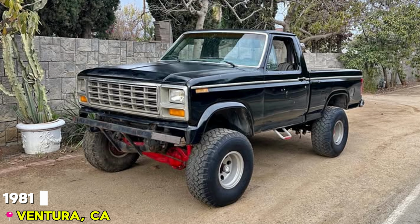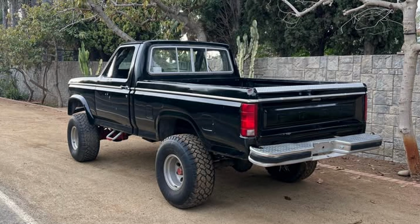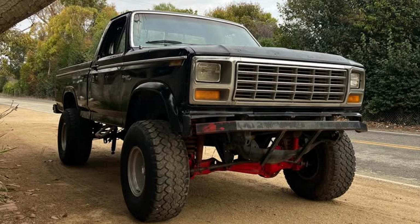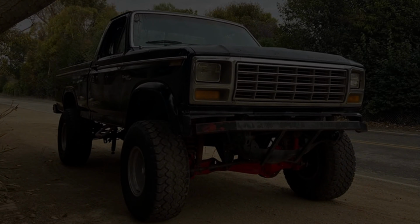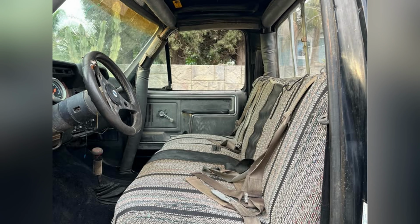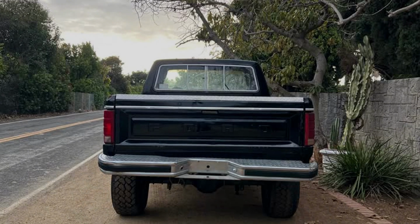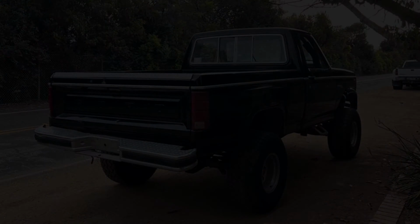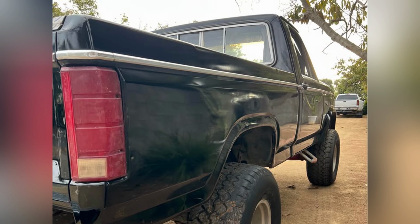Number 2. 1981 Ford F150, price $3,700, with 64,000 miles on the odometer. It features an automatic transmission and is powered by the reliable 351 Windsor engine. The truck has a sleek black exterior paired with a matching black interior, running on gasoline. While it currently starts and idles, it will require work on the brakes and additional TLC to become roadworthy. At this time, it is not suitable for driving.